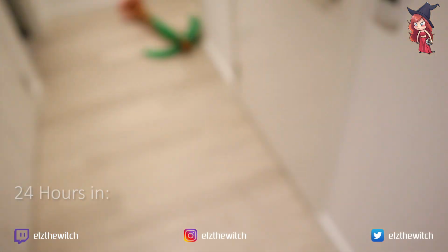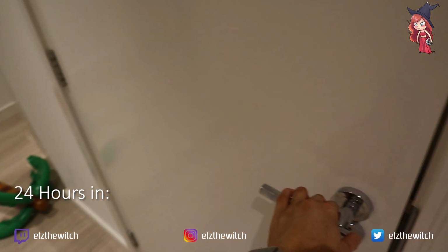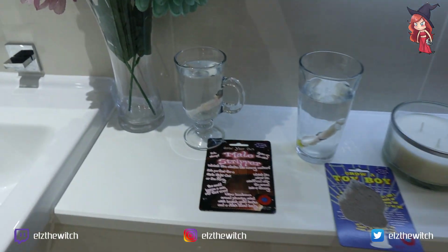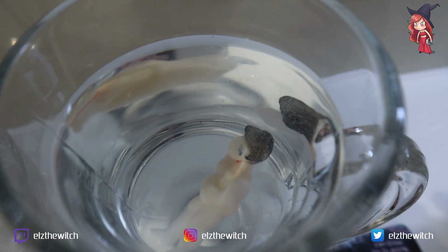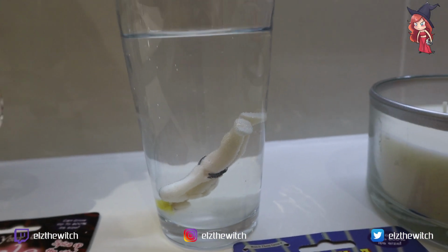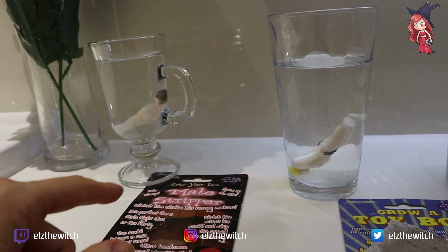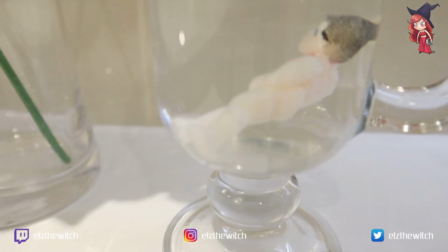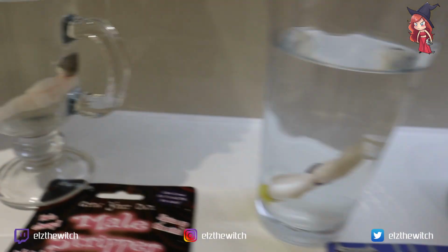It's been 24 hours now. Don't mind the palm tree. I was just doing something else. Let's check on the progress so far. This guy's got quite big. This guy's still like head first. I don't think the toy boy's actually grown compared to the male stripper, which was tiny, if you remember before. That was like that big, and now he's quite big. His head's just a bit squished.